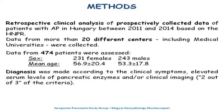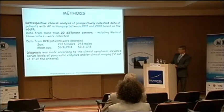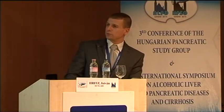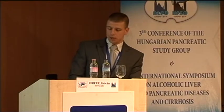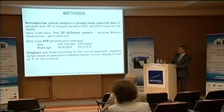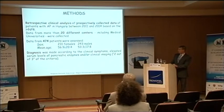Our methods, as I mentioned, were a retrospective clinical analysis of prospectively collected data. We collected data between 2011 and 2014, and at that time we had more than 20 different centers, and altogether we analyzed data of 474 patients. You can see the genders; there was no big difference between them, so we had females and males as well. The diagnosis was made according to the consensus 2012 Atlanta classification: the symptoms, elevated serum levels of pancreatic enzymes, and clinical imaging, so 2 out of 3 criteria.